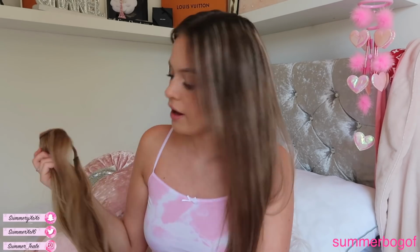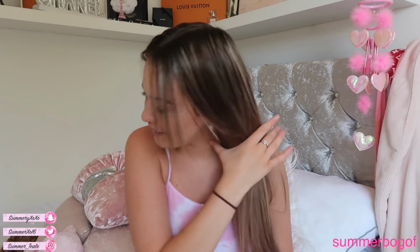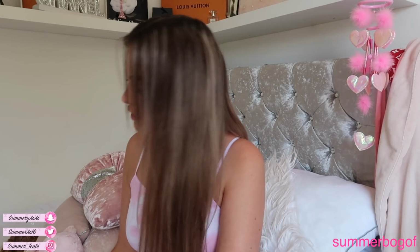You can curl it, you can wave it, you can do literally whatever. You can wash it, it's real hair, so you can treat it like your real hair. This one is a bit more pricey and it isn't included in the deal, but I would definitely fork out for this because it's amazing. It's called Summer. Also, there is a rosy ponytail, but I don't know where mine's gone. It's a really long ponytail. It literally looks like Ariana Grande. Oh my god, it's so nice. I love it. Back to the questions.